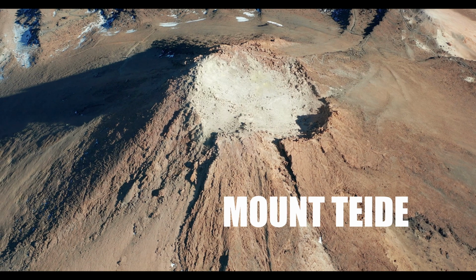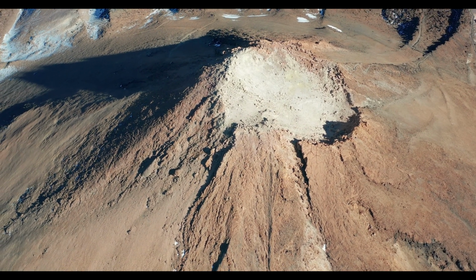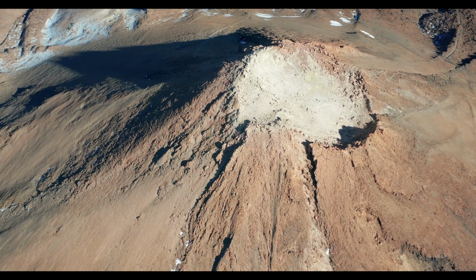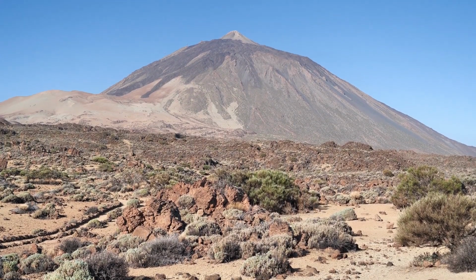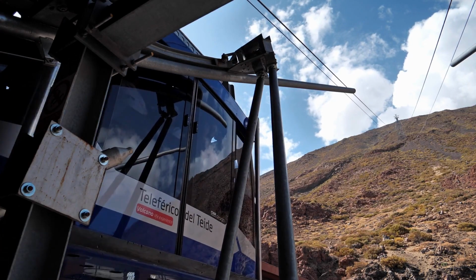It's one of the biggest active volcanoes in the world and is an incredible 7.5 kilometers high from the Atlantic Ocean floor. Time to go to the top in the very handy cable car.